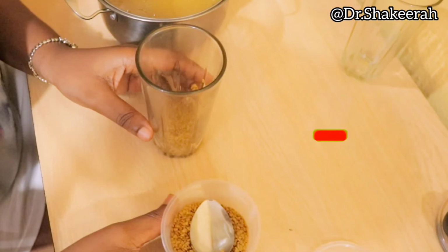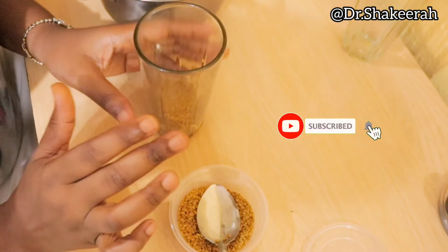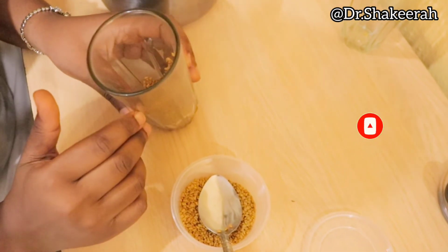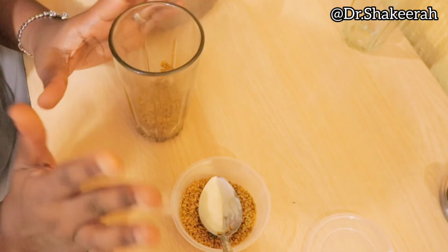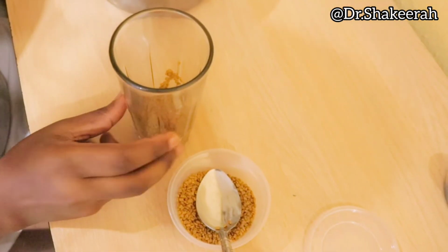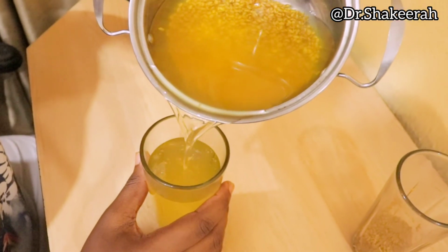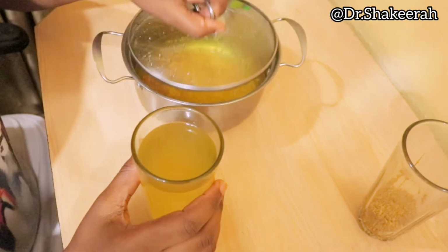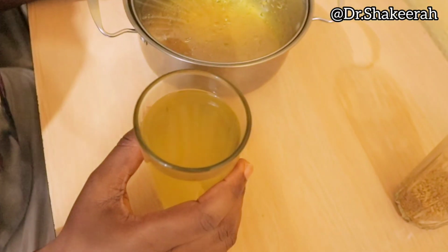Then you're going to drink this 3 times a day. You do this for at least 2 to 3 days, and after 3 days you will get your period back. Like I said, if you don't have any medical conditions that are preventing you from menstruation, you will get your period back in a few days. I'm going to sieve it and just pour it inside my cup, and I'm going to take this. This will work effectively. Give it a try.